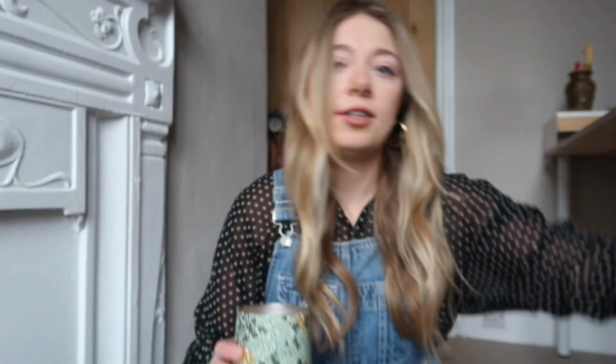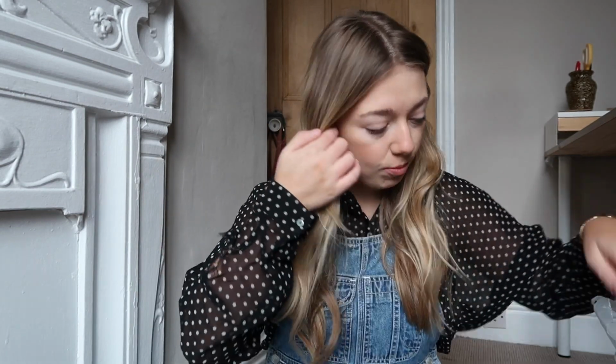But yes, as always with these hauls, I've got my little cup of tea in my new favourite mug, and I've got my bag of goodies. So let's get into everything that I picked up. Okay, so it's not a massive haul, I just want to give you a heads up on that one. But I'm really happy with the bits that I did get. It's mainly homeware, which I know is different for me. A lot of my hauls are fashion.